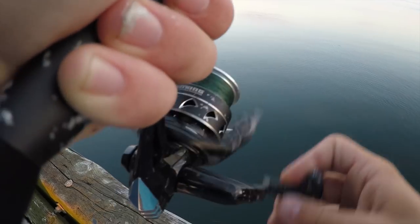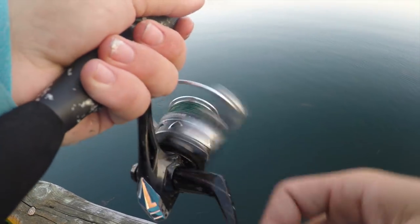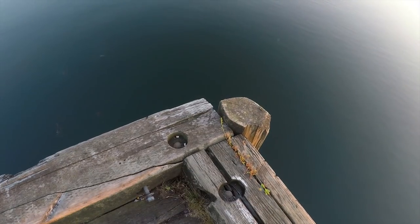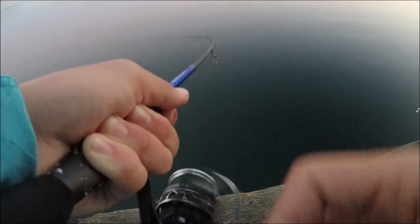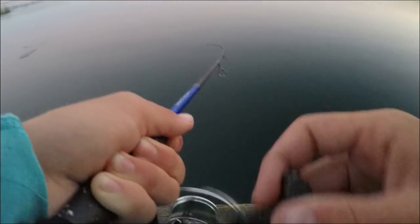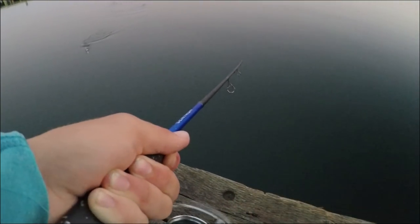Oh, wow, that just hit me right in the face, damn. No, it went the other way. Ooh, almost fell off the pier. Nah, I can't reach those. Oh, got one. Got one. Gotta play these a different way because they come off really easily.